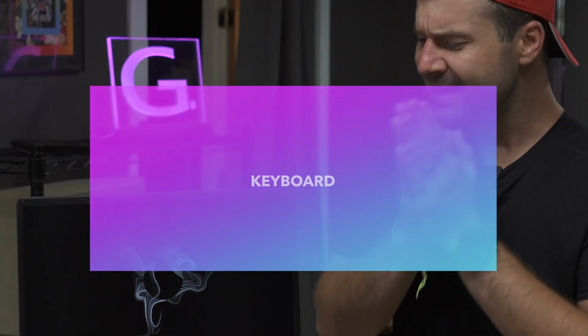It is one of the best trackpads that you can get in a laptop as far as I'm concerned, and it beats the hell out of the Dell's, the Lenovo's, and the Acer's trackpad. Where they fell short is the keyboard. It is not backlit.